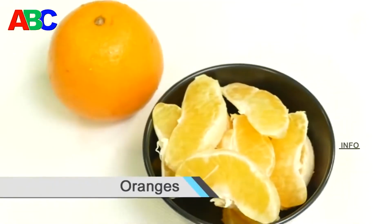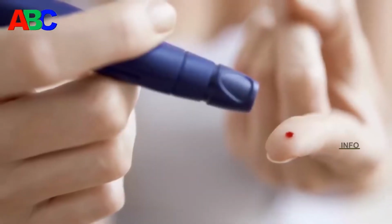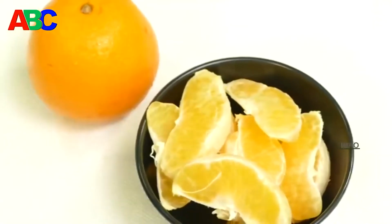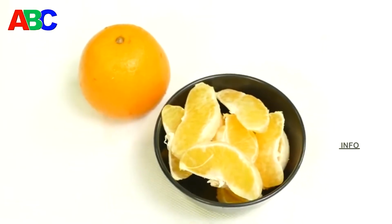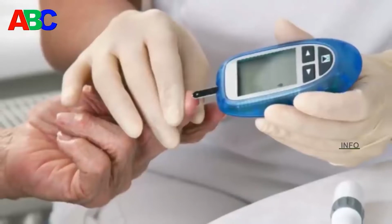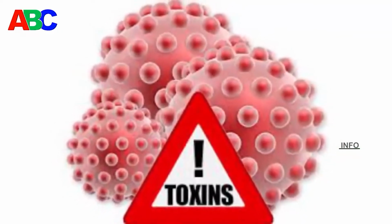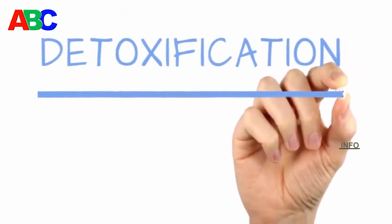Oranges. The flavonols and phenolic acid found in oranges have shown tremendous protective abilities, especially in diabetics. When it comes to glucose metabolism, citrus fruits not only slow glucose uptake but also inhibit the movement or transport of glucose through the intestines and liver. Being a diabetic should never stop you from eating fruits. The key is to eat a wide variety to keep your body toxin-free, benefiting from their important role in detoxification.